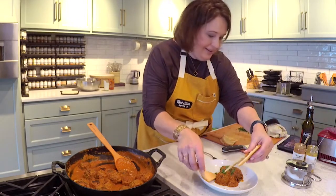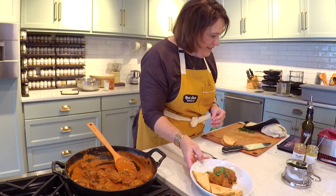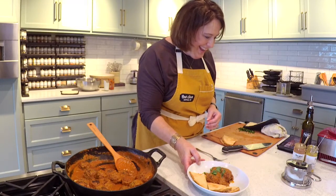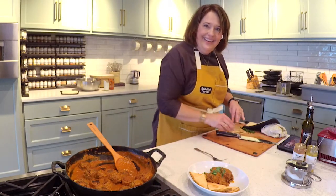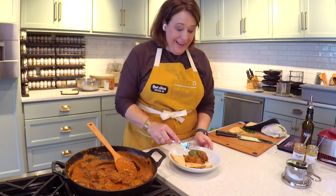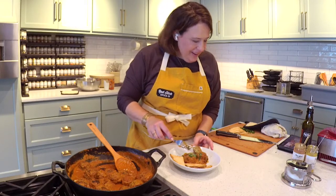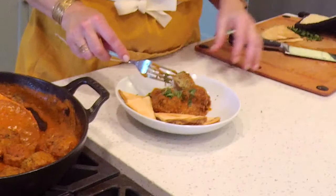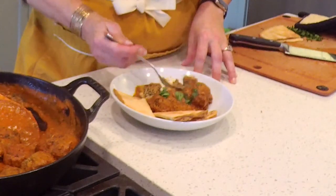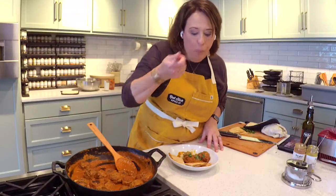All right. There we go. Beautiful meatballs with spiced tomato sauce. And I served it with naan and some cilantro. And if you reserve some of those cashews, that's a great thing too. But they're tender, they're beautiful, and I'm going to burn the roof of my mouth. Look at that. There I go. I'm going to take a bite.